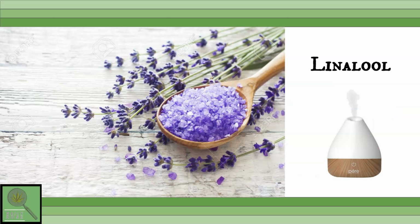If you take a look at the list of ingredients in your bath products, perfumes, and cleaning supplies, you're sure to find linalool. Linalool is the primary terpene in lavender. You get a great dose of the calming and soothing properties of linalool when you diffuse lavender into the air, use it in your food, or drink it as a tea.